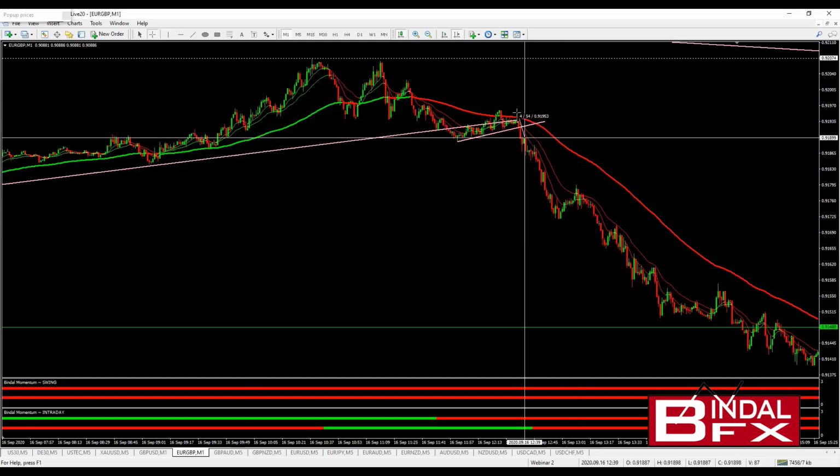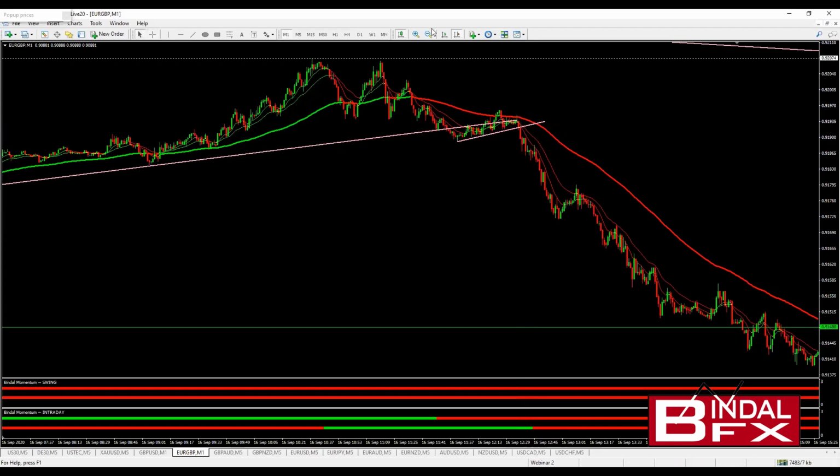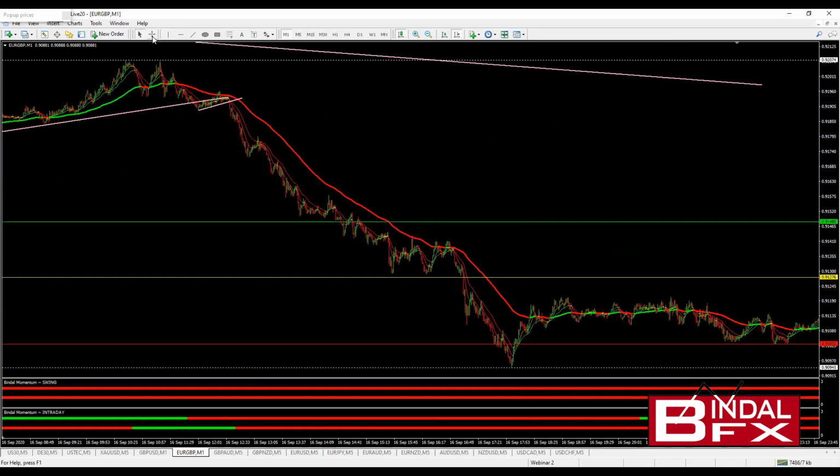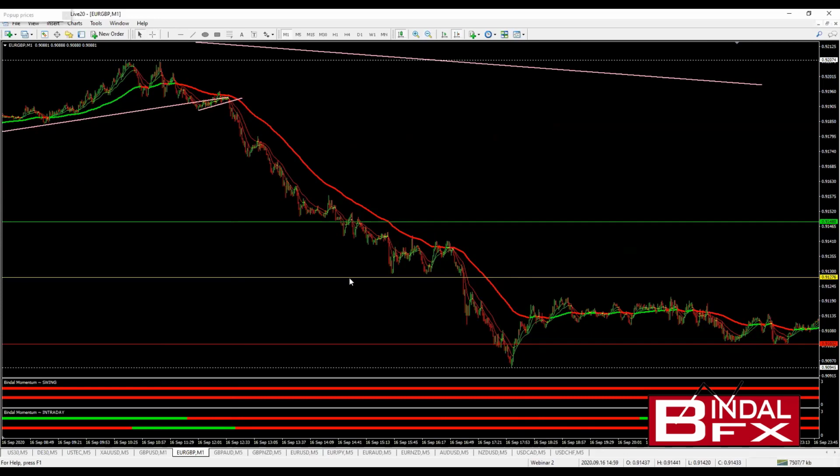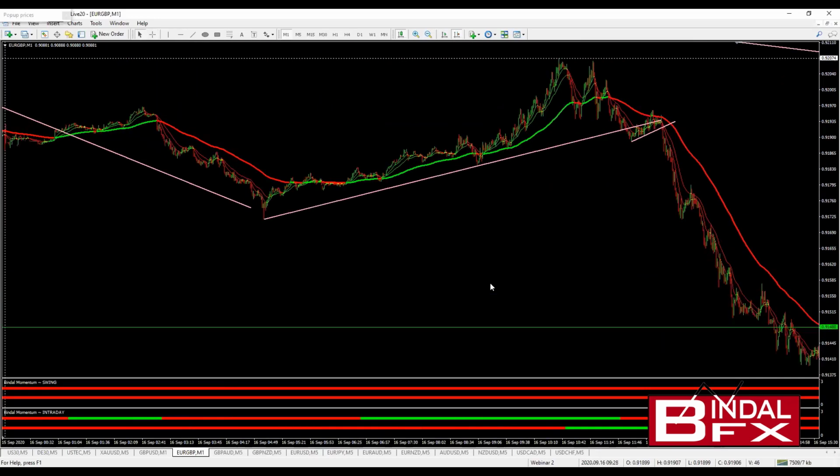Entry in there. And stop just in here, like 7 pips, maybe. You might have even got a slightly better entry, but just call it 7 pips. And down to the bottom is 95. So, you know, 13, 14 to 1. Even if you get half of that, 6, 7 to 1. Good trade. Yeah. Does everyone follow that?